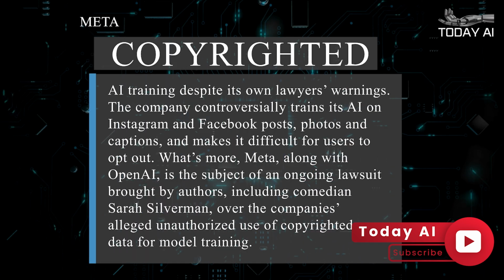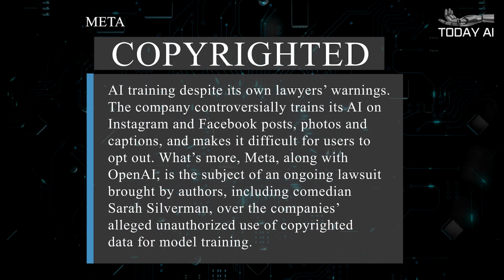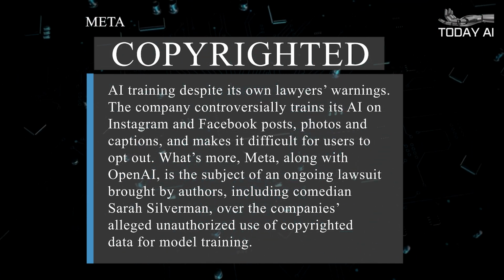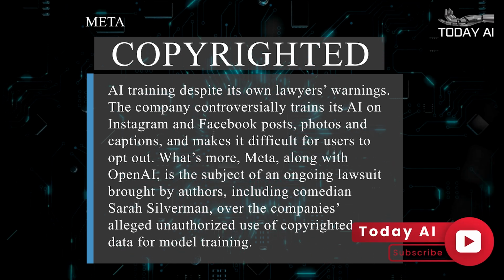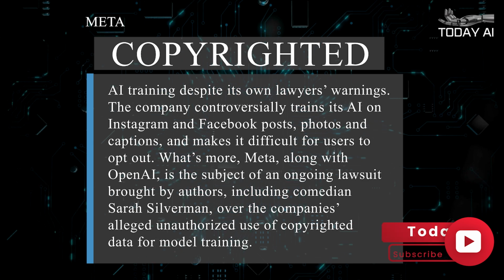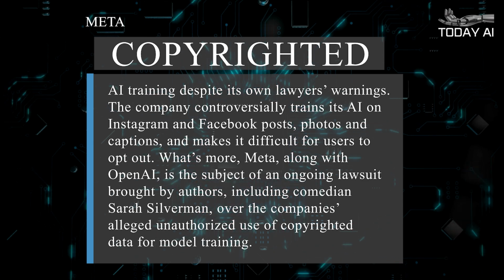Recent reporting by Reuters revealed that Meta at one point used copyrighted ebooks for AI training despite its own lawyers' warnings. The company controversially trains its AI on Instagram and Facebook posts, photos, and captions, and makes it difficult for users to opt out. What's more, Meta, along with OpenAI, is the subject of an ongoing lawsuit brought by authors, including comedian Sarah Silverman, over the company's alleged unauthorized use of copyrighted data for model training.